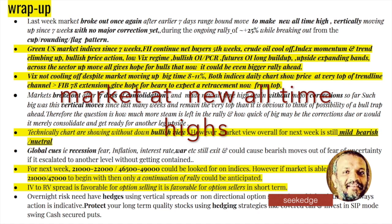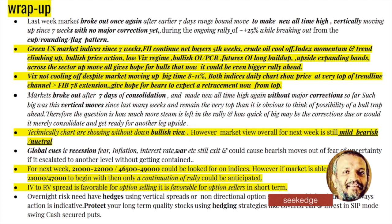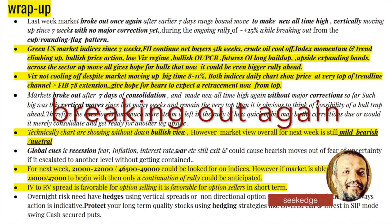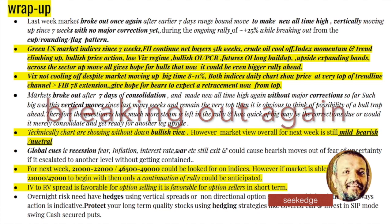So it's a 25% rally. If you look from where the inflation-is-down news came in the US way back at the beginning of December, right? So it's a 25% rally from much beyond that. Sorry, December was the breakout, but the rally started even before that. We are talking about the second previous swing low. So that's big. Green US candles for 7 weeks, 5 weeks of FII continuous buying week to week. Crude oil cooling off. Index and momentum indicators on the charts, both indices climbing.